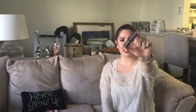Another e.l.f. product. This is the lip exfoliator. I still have a lot left. Smells, oh, well, I can tell this is old. But it had brown sugar, really sweet and yummy. It's in this lipstick tube, really inexpensive.